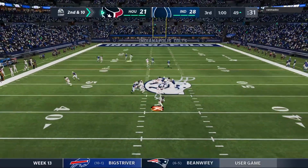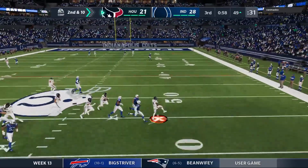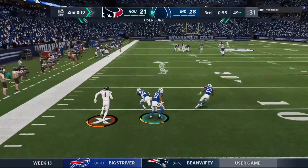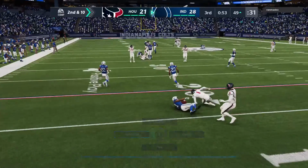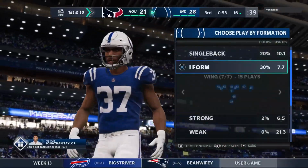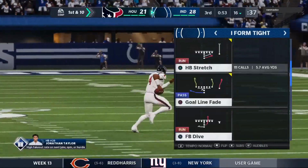Throwing again is Watson. Flushed to his right. On the run, he'll let this go deep right side. Into double coverage, and it's intercepted. Picked off by Corey Willis. And the return just out across the 15 to the 16-yard line.